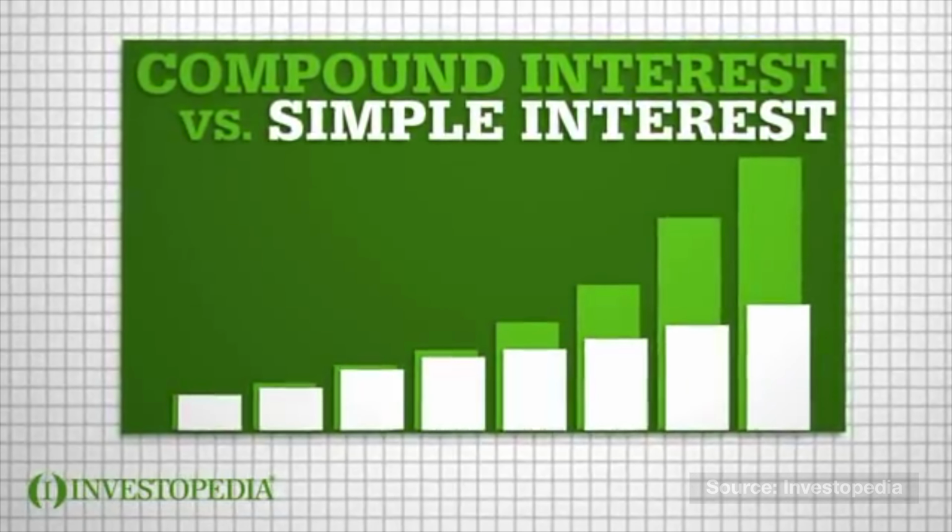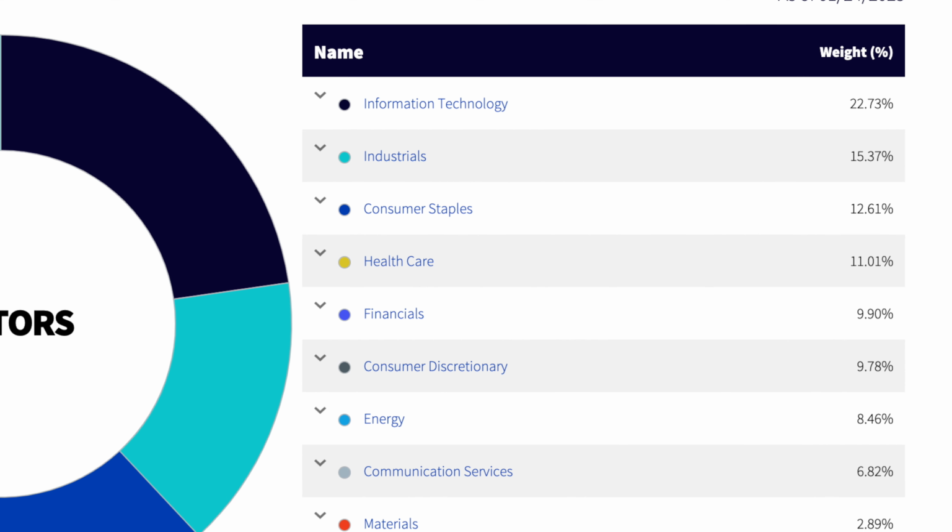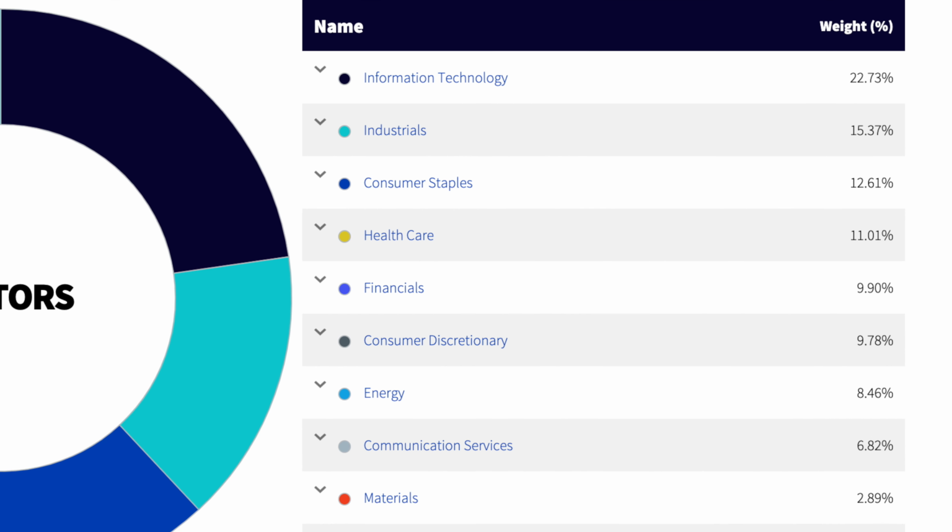But what makes this fund so interesting is that instead of focusing on companies that are paying the highest dividends, DGRW invests in dividend companies that are growing the fastest. The result is a portfolio that's a bit heavier weighted towards technology stocks and almost no real estate or utilities industries, which are typically the industries with the highest dividend payouts.